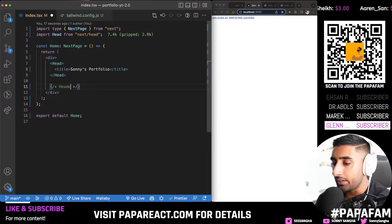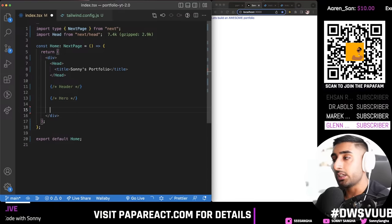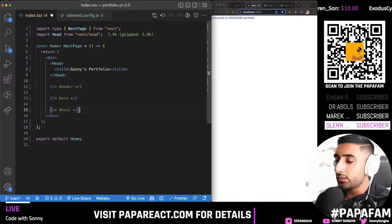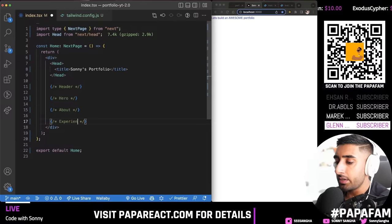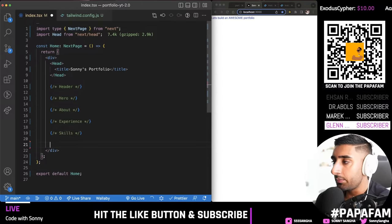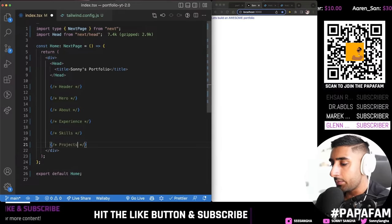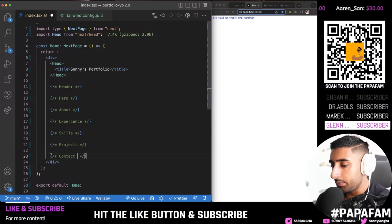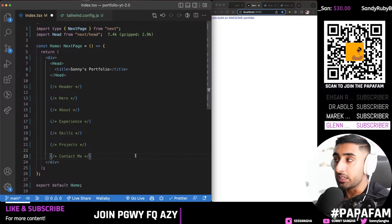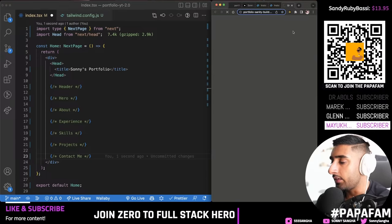At this point, firstly, we're going to build a header. After we build the header, we're going to build a hero section. After that, we've got the about section. Then we've got an experiences section. We're going to have a skills section following that. And then we're going to have projects, and a contact me section after that. So these are all going to be built today. There's lots of stuff we've got to do, but it's going to be a hell of a learning experience for you guys, and one hell of a fun journey.